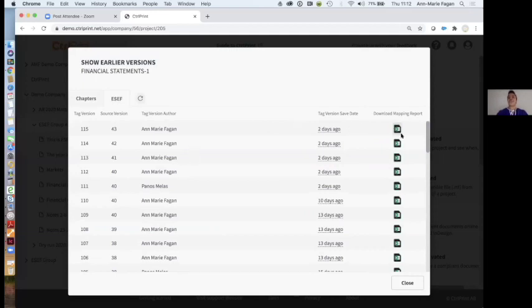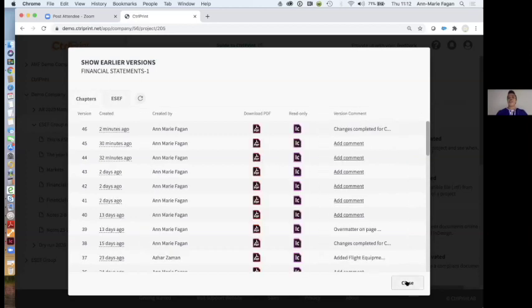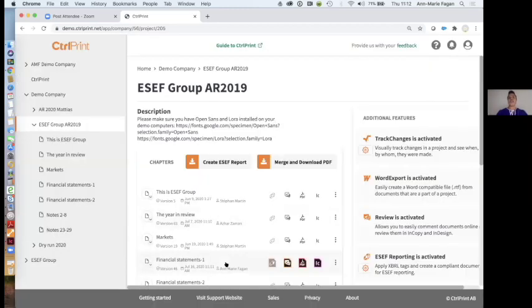And here you've got the version history of all the mapping files that were generated for each iteration of those ESEF versions there. So that's how you can quickly, easily access your document, make your content change, and access the version history should you need to.